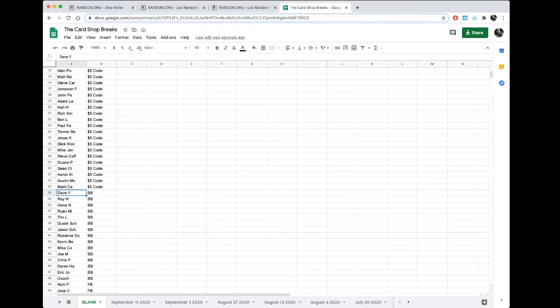Then we got Dave Y. Here are all the baseball spots. Dave Y, Ray H, Gene N, Ryan M, Tim L, Dustin Schultz, Jason Shuey, Roxanne, Kevin B, Mike Co, Joe M, Chris P, Derek H, Eric Joe, and Gooch got baseball spots.